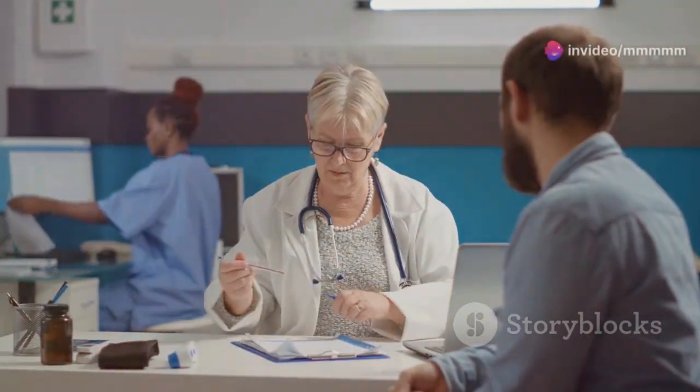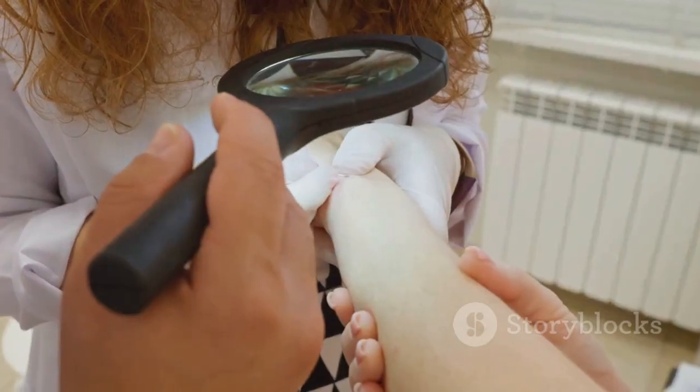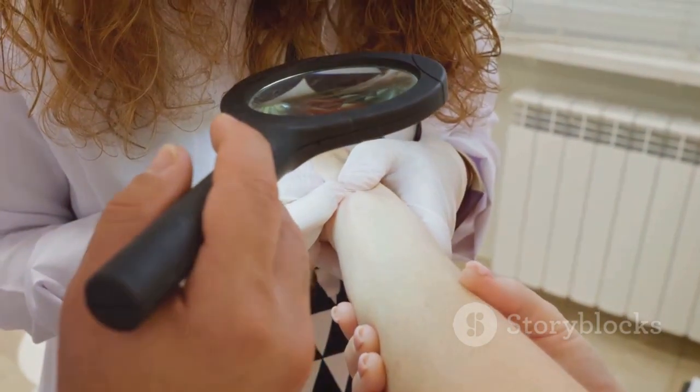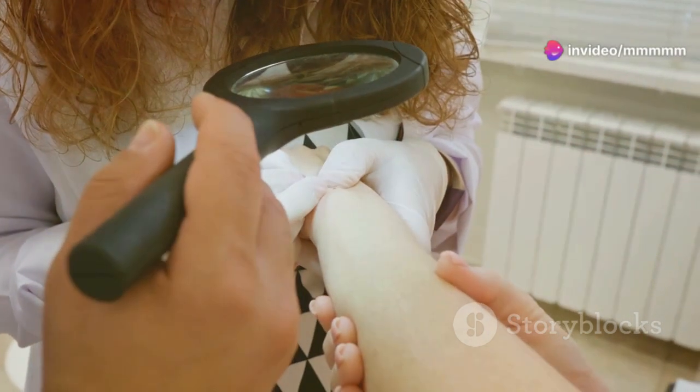Your doctor will start by asking about your medical history and symptoms. This initial conversation helps the healthcare provider understand your condition better and identify any potential risk factors. They will then examine any sores or blisters present. A thorough physical examination is crucial to identify the characteristic signs of herpes.